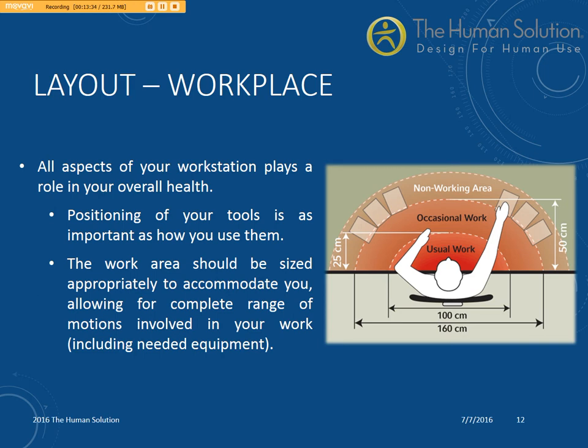Okay, that's where your most frequent work is done, or your usual work is done. The next zone out would be to raise your arm out to where it's extended and we're moving the arm about the shoulder. Okay, that's the occasional work zone. In other words, maybe you've got something that you have to grab, whether it's a file or a stapler or something that you use occasionally. It's not something that you're using constantly.